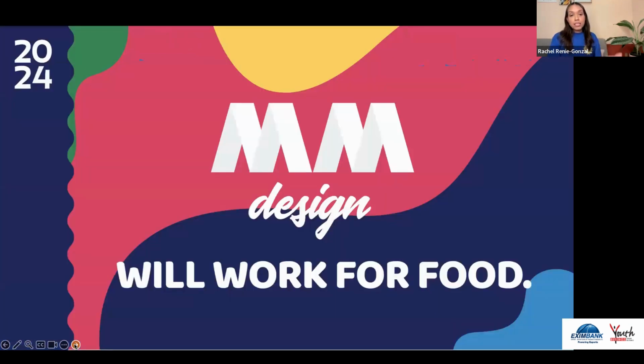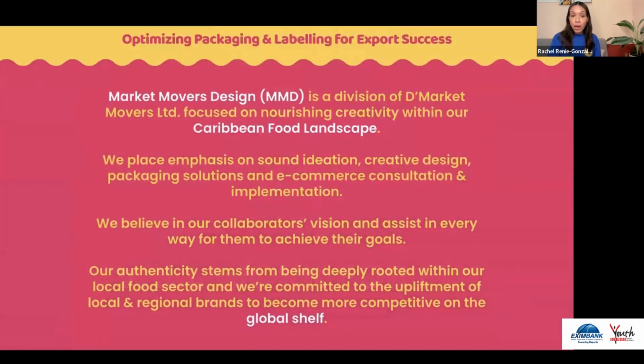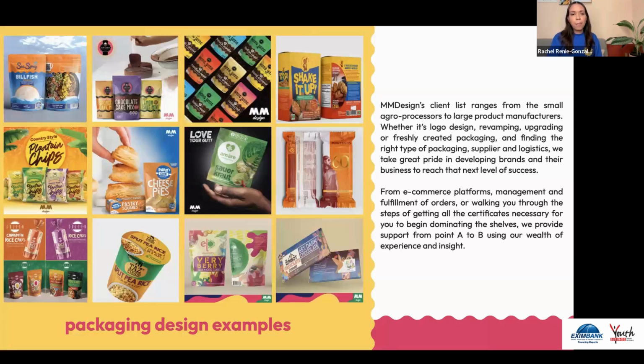Lastly, there's Market Movers Design, where we help food brands with their branding, their packaging design, their marketability. Because what we found is when Farm and Function made it on the shelf, we were just competing with imported brands. And we wanted to create a landscape where Caribbean food brands can also be competitive and marketable and have more trust within the channels. So these are some of the brands we've designed for. We've now supported over 200 local food agri-preneurs with their branding, packaging design, marketability. So we have that experience.